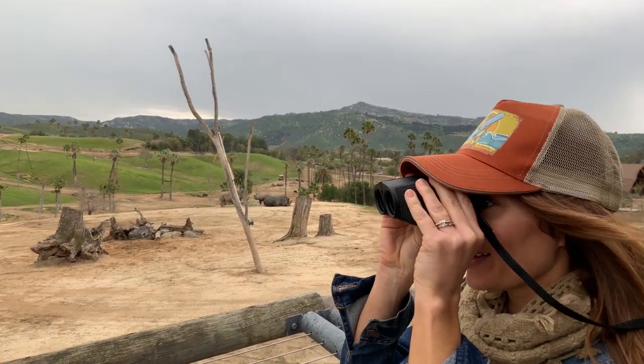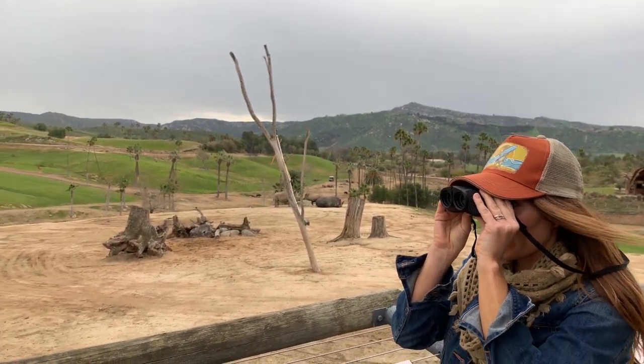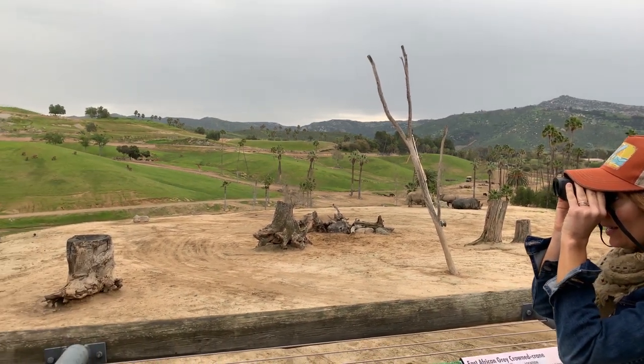Okay, so I have got the ticket now. One of the nice volunteers gave me her binoculars.